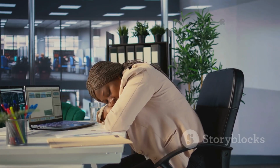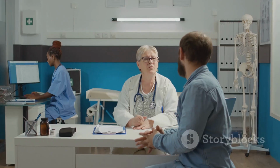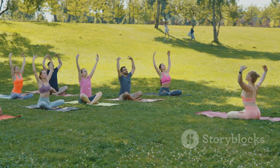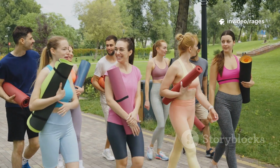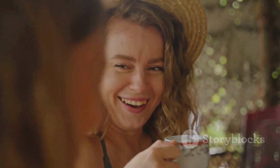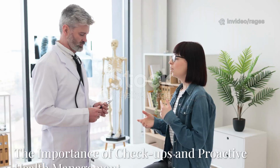Chronic stress can affect your hormones, including your thyroid hormones. When you are always stressed, your body produces a lot of cortisol, the stress hormone. This can interfere with thyroid hormone production and can make existing thyroid conditions worse. Try to find healthy ways to relax and manage stress. This can be through light exercise, like walking, deep breathing exercises, spending time in nature, or enjoying a hobby. Taking care of your mental well-being is an important part of taking care of your physical health, including your thyroid.